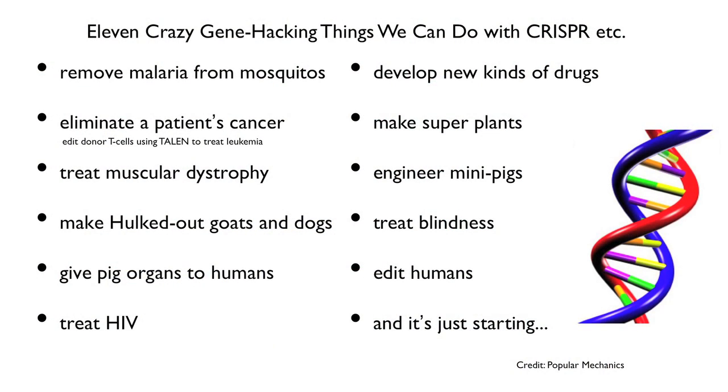So there's a list here, a number of things. Some have already happened, some could happen soon. But I just want to draw your attention to the second last one, which says edit humans. That's what we debated back when I was in high school. I was assigned to be on the pro side, so I argued for it. It doesn't matter now what I argued. It's going to happen. And if it doesn't happen here, it's going to happen in China, for sure.